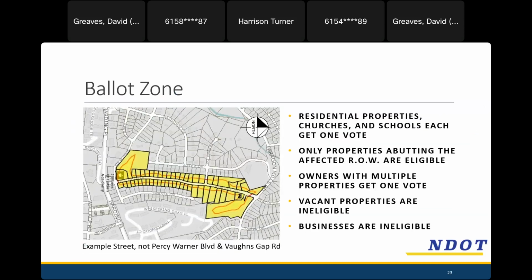Do you know how many houses we're talking about? It's several hundred, I think upwards of 400. I will say this particular street is really interesting because any residential property votes. So the condos and apartments are included as well.